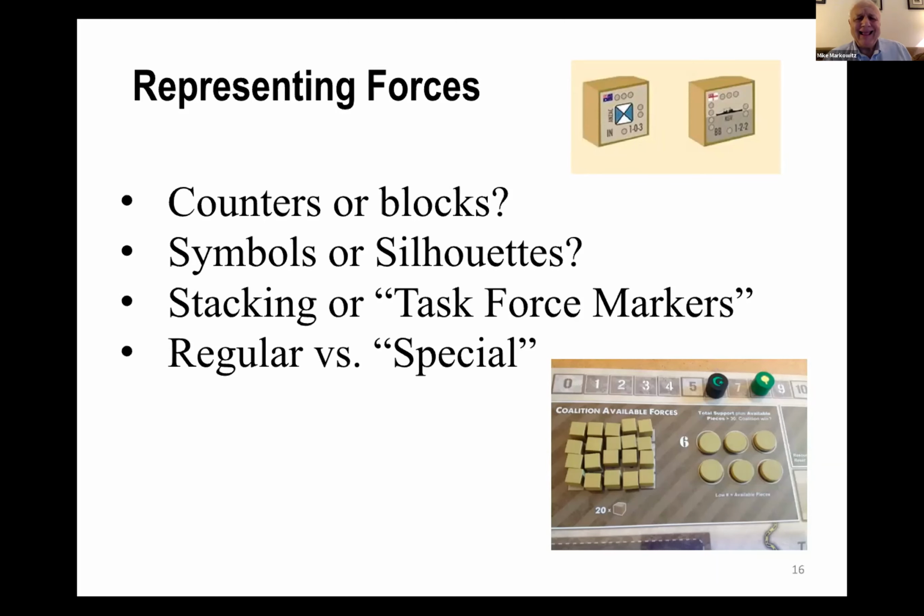Also, especially if you're dealing with a game that represents the joint environment with sea, air, and land units, or regular forces and special forces, one size fits all may be the wrong answer. You might want different shapes or different kinds of pieces to represent air, ground, or naval units, or regular versus special forces, because they move in different ways and in different environments.